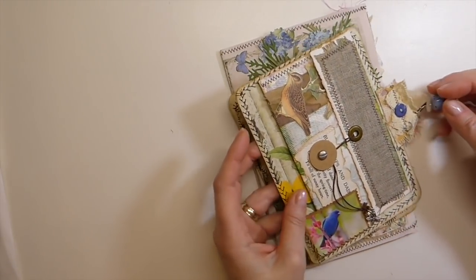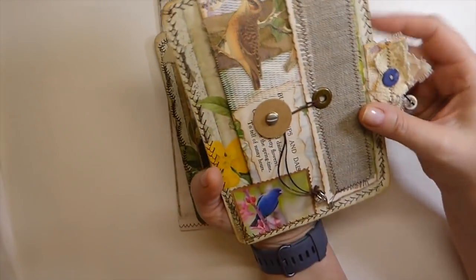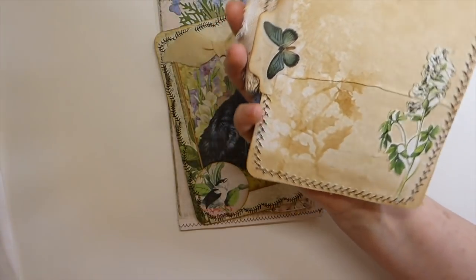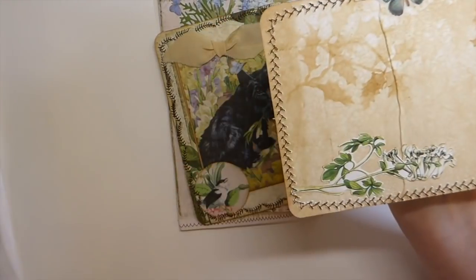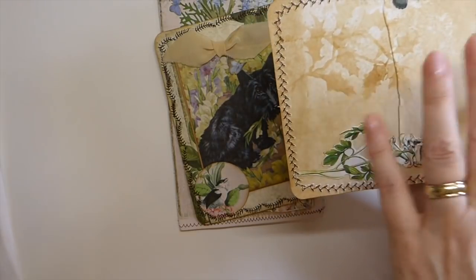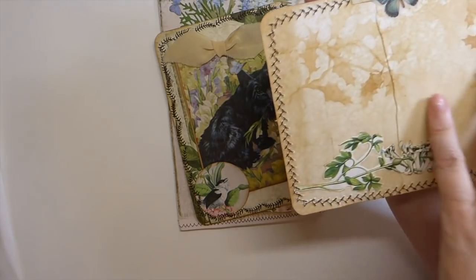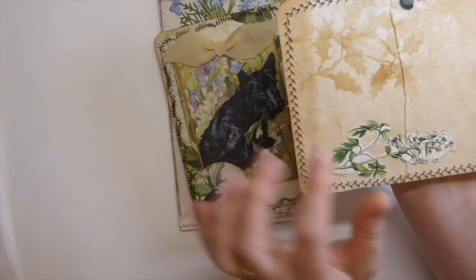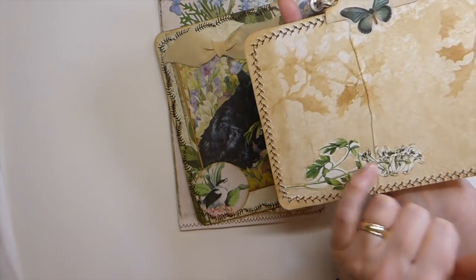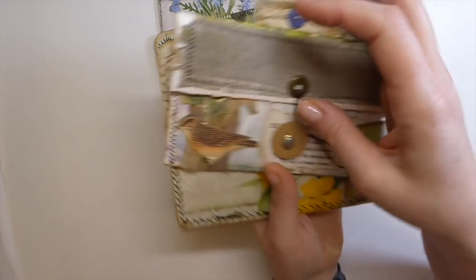So this is like a, well, it's just beautiful. It's like an altered, what am I trying to say? File folder card is what it looks like. I don't know. She's done stenciling. She's done fussy cutting. Decoupage. Beautiful. And then look at that snippet.